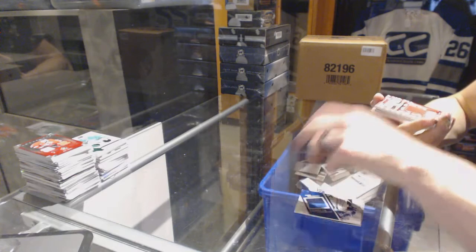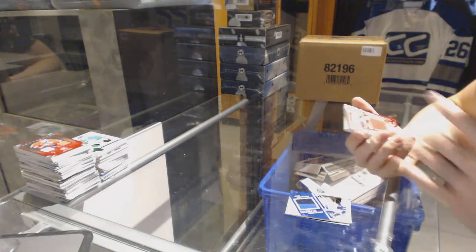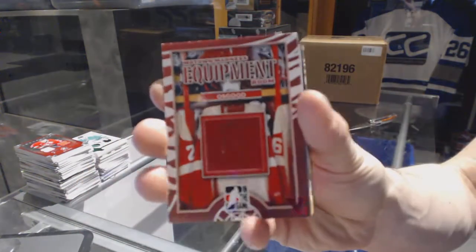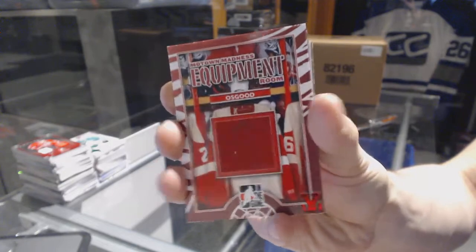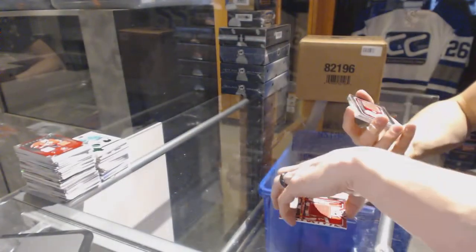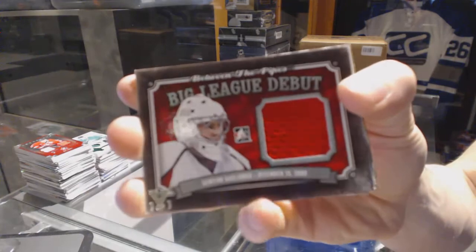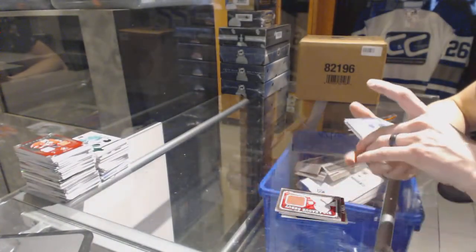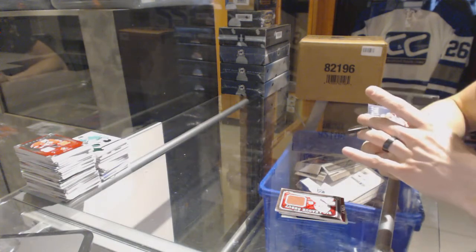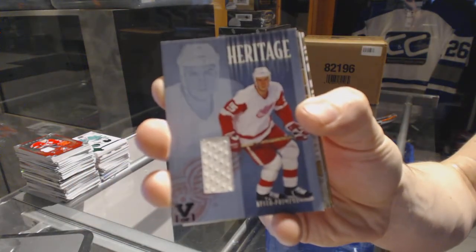We've got a Motown Madness Equipment Room Red Version Game Used Pad, Red, one of one for the Detroit Red Wings, Chris Osgood. We've got a Between the Pipes Big League Debut Jersey Silver, Silver one of one for the Washington Capitals, Semyon Varlamov. We've got a Be a Player Heritage jersey, Black, one of one for the Detroit Red Wings, Keith Primeau.